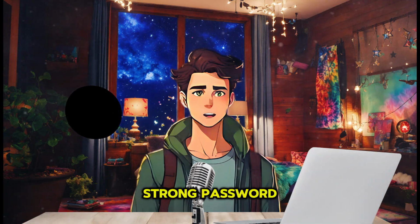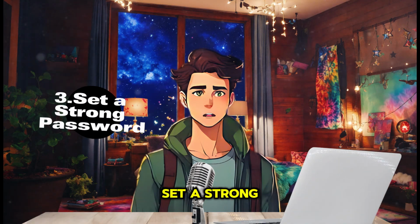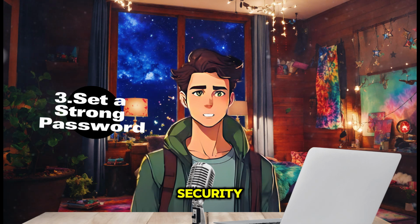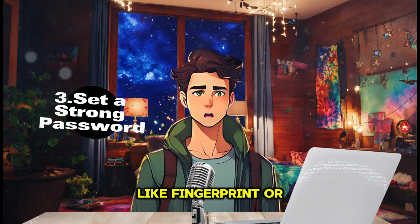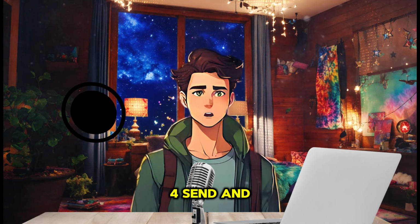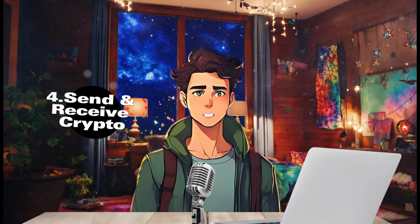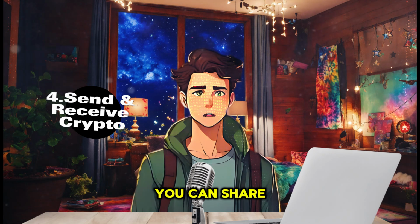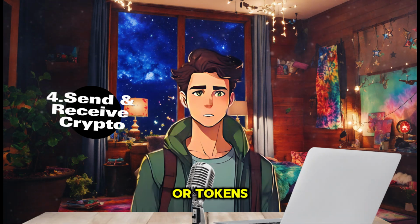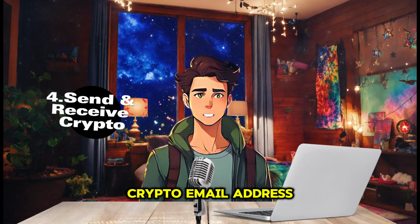3. Set a strong password. Make sure to set a strong password for extra security. Some wallets also offer biometric options like fingerprint or face recognition. 4. Send and receive crypto. Now, you're ready to receive crypto. You'll get a public address that you can share to receive coins or tokens. It's like your crypto email address, but never share your private key.